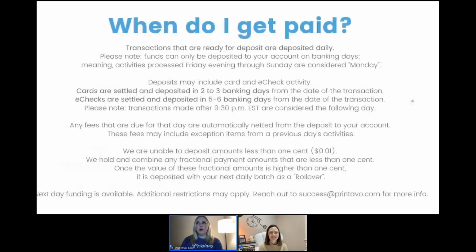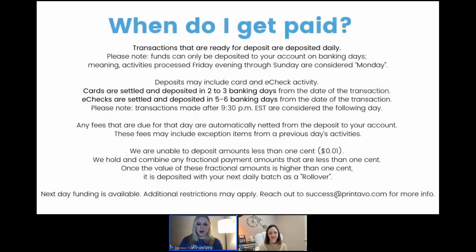Now let's talk a little bit more about when funds will hit everyone's account. There's a difference in deposit timeframes for cards and for e-check, because they run through different systems in the background. Cards are typically settled in 2 to 3 banking days, so not on holidays or weekends. There's a cutoff time of 9:30 p.m. Eastern time. Anything that comes in after 9:30 is considered the next banking day and is included in the next deposit. Our default is to send funds on a daily basis. We have had shops that need it weekly or even monthly. We can support that on request. If that's something you need, you can email support to get that set up on your account.